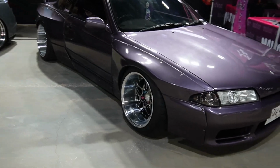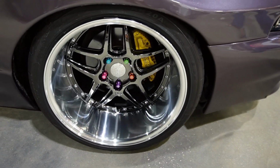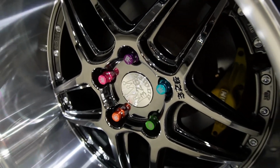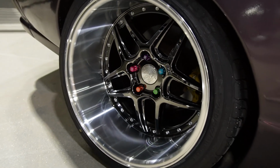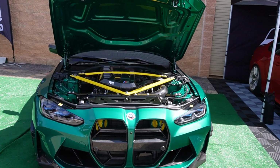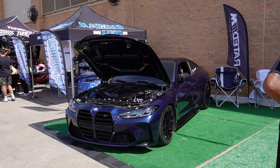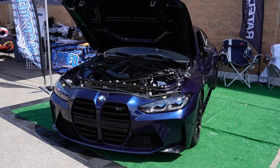Girth Nation. 326 power. 326 lug nuts, wheels. Oh, this color, bro, I love it. The intakes, look at the intakes. Matched with the sway bar. Another OEM blue. Look at that. That's so nice.